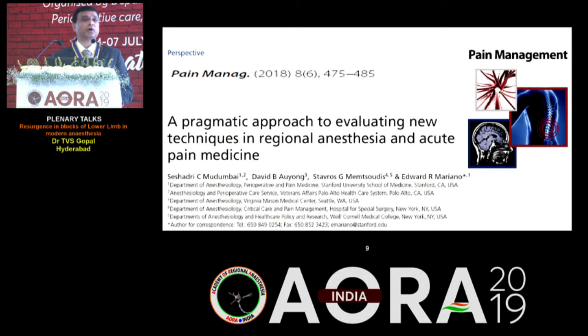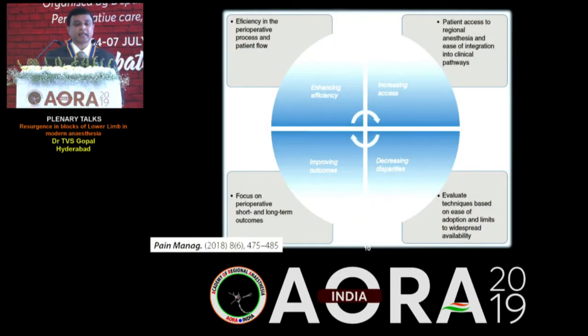Today, there is an explosion of newer techniques at the disposal of the modern regional anesthetist, and it is important that we adopt a pragmatic evaluation to identify how these techniques are useful in practice. And these include efficiency in the perioperative process and patient flow, and increasing access, that is, the ease of integration into existing clinical pathways, decreasing disparities, that is, when we believe that a particular technique is useful, this technique must be offered to patients undergoing this surgery across all hospitals and countries. And finally, there is a focus on improving both short-term as well as long-term outcomes.